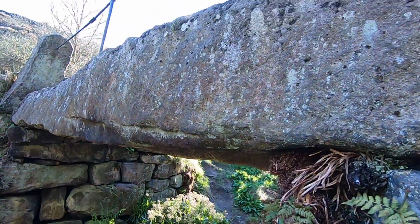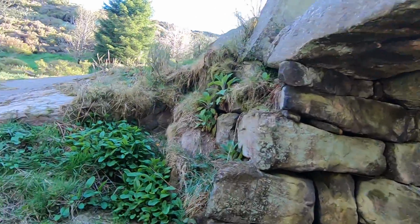And now we get to walk back towards Heptonstall in wonderful light.